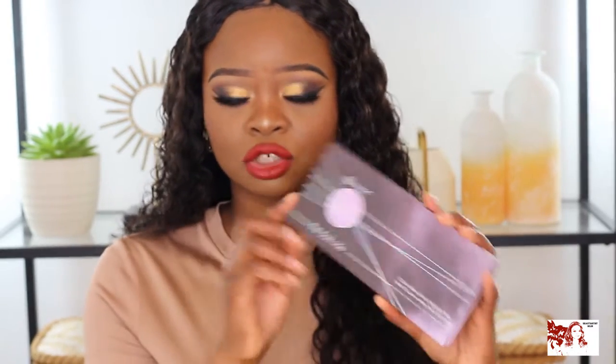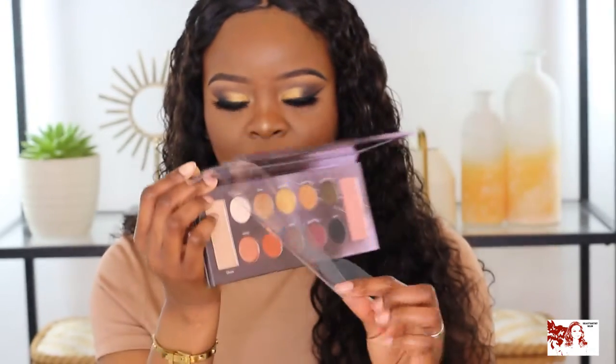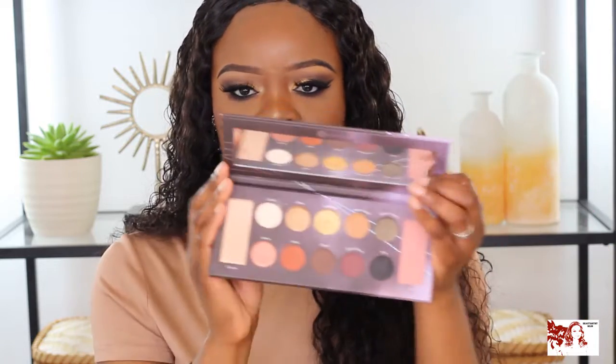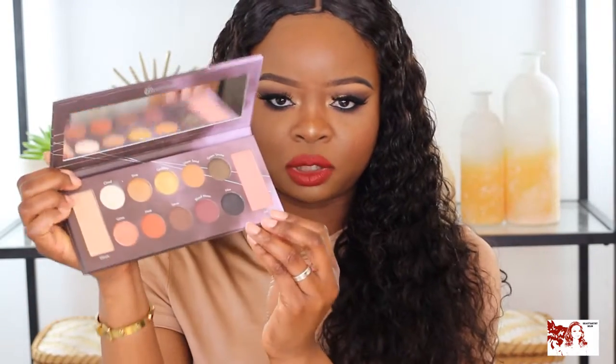I used this BH Cosmetics Miss Bella palette. Super beautiful palette. This is how it looks. So beautiful. It has a highlight and it has a blush. I used the highlight to highlight my face, but I didn't use the blush because I already had another blush on to use. This is the old palette.